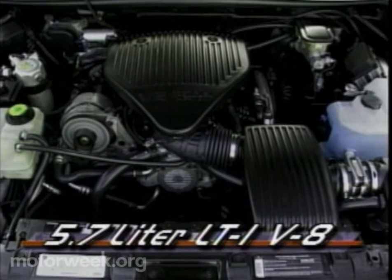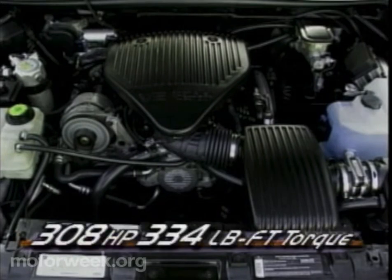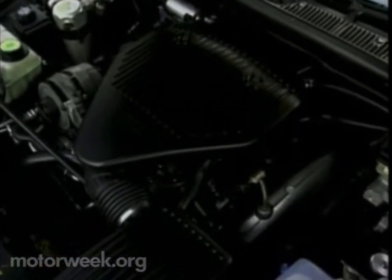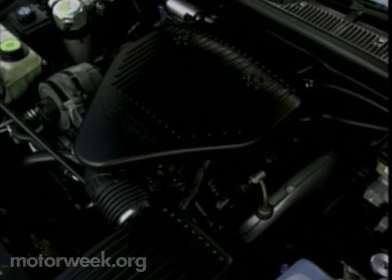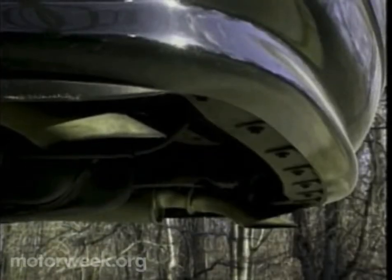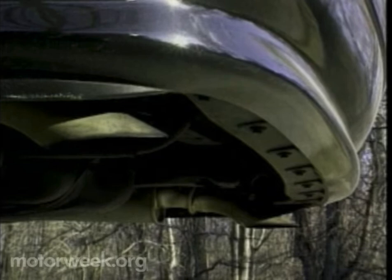5.7-liter LT1 V8, which now makes 308 horsepower and 334 pound-feet of torque. That's actually more horsepower than the Corvette. The LT1 cylinder heads have been ported and polished, the iron block rebored, cleaned, and the crank balanced, then everything reassembled using the best race engine blueprint techniques. This small block on steroids exhales through a purpose-built stainless steel exhaust system with pipe diameter set at 2.5 inches.